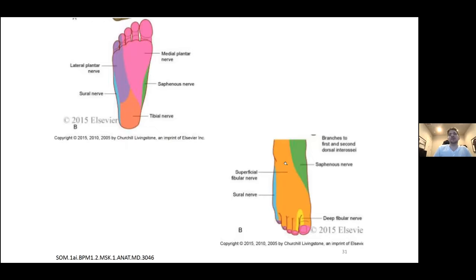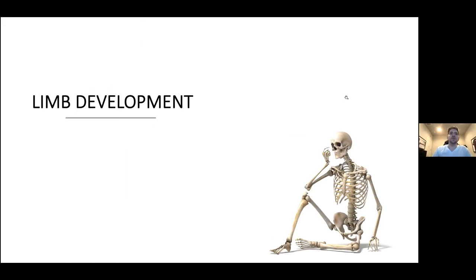And again, a little bit of the same stuff. So not only muscle innervation, but the sensory loss. Ideally, they'll give you deficits in both motor and sensory, but if they don't, you need to be able to identify either or. All right, limb development, last bit. And then Lindsey's got some questions for you guys.